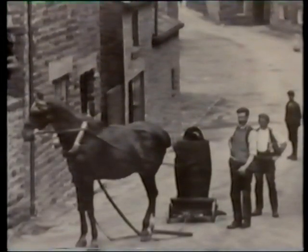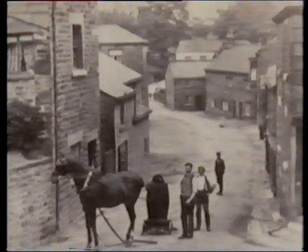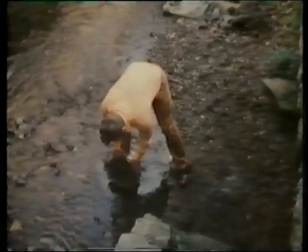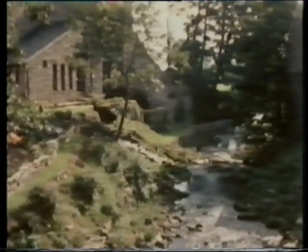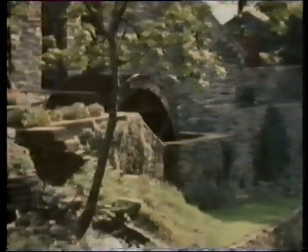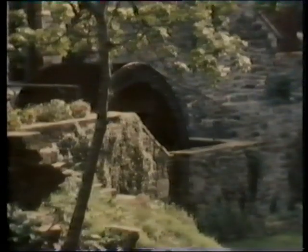When people needed a lot of water, say on wash day, they used to buy it. You can see on this old photograph a barrel of water being taken round the village to be sold. The villagers would get their water from the brook as well as from springs. But water from the brook also drove machinery, and there used to be a corn mill here which ground corn into flour, and the machinery was driven by this water wheel.